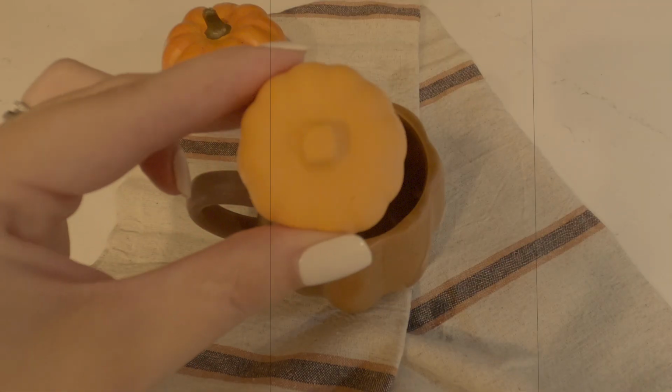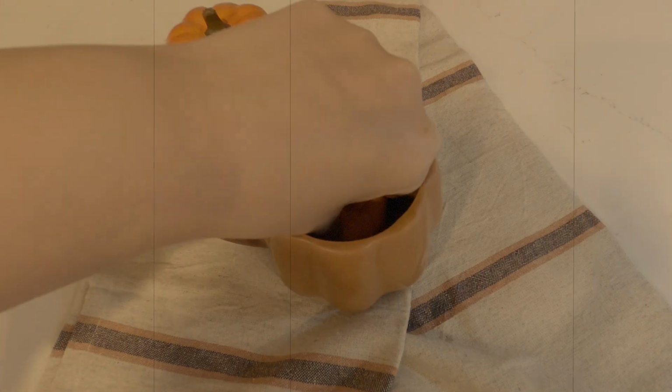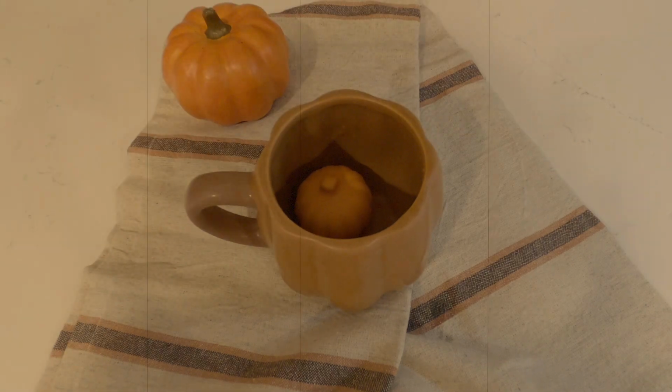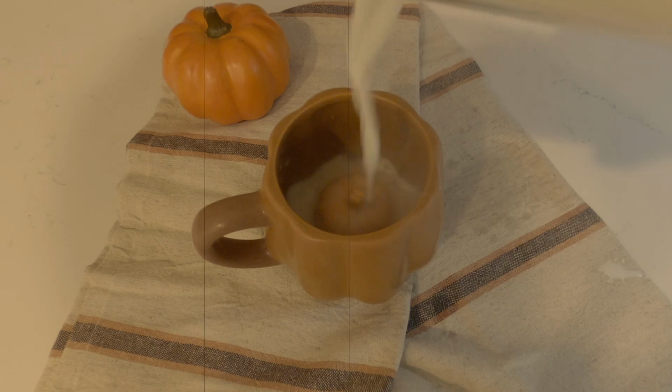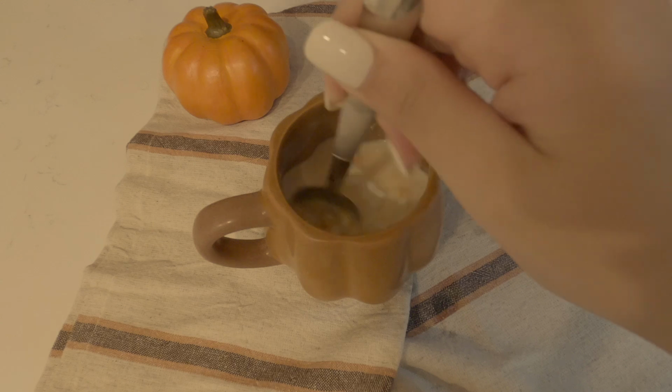For drinks, I made my husband a pumpkin spice coffee by just adding a pumpkin spice creamer, and because I don't drink coffee, I just made this pumpkin hot chocolate bomb, and I got both of these things from Target.